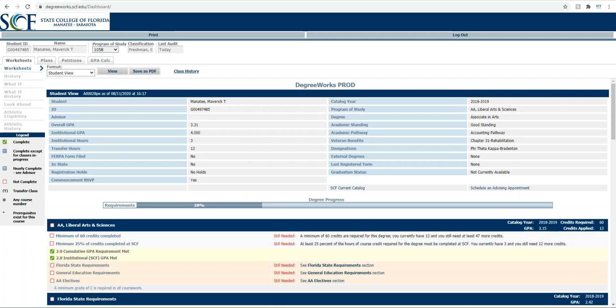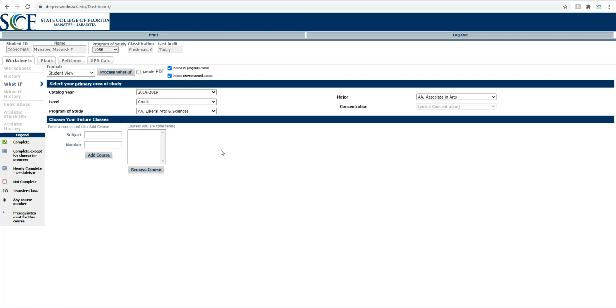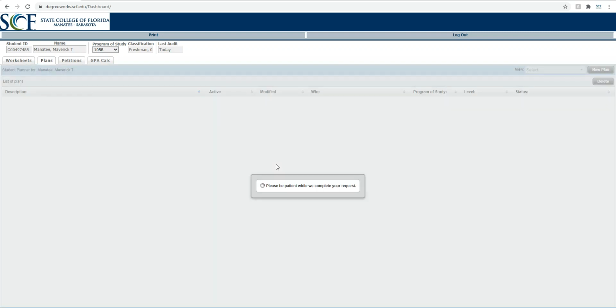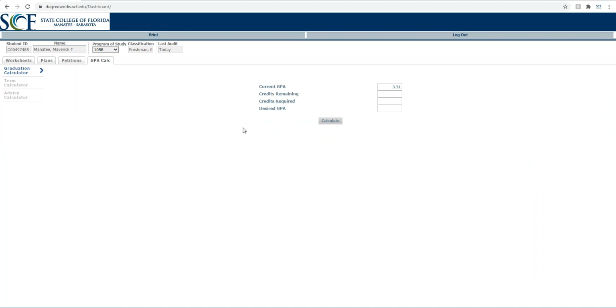This includes the What If tool, the Planner, and GPA calculator. The What If tool allows you to look at your academic progress toward alternative degree or certificate programs. The Planner tool allows you to work with an academic advisor to plan which courses you'll be taking each semester. And lastly, the GPA calculator allows you to get GPA advice as well as calculate term GPA and overall GPA.